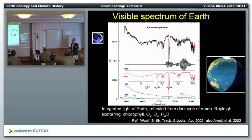If you look at the moon at night, when it's in crescent phase, you see the bright side of the moon, which is illuminated by the sun, but you also see the dark side. You can see that by eye on a dark night. Where is that light coming from? It's hitting the Earth, then hitting the moon, and then coming back. So it's got an Earth spectrum embedded in it, and if you subtract out the day side spectrum of the moon from the night side spectrum, you get the Earth spectrum. It's called an Earthshine spectrum.